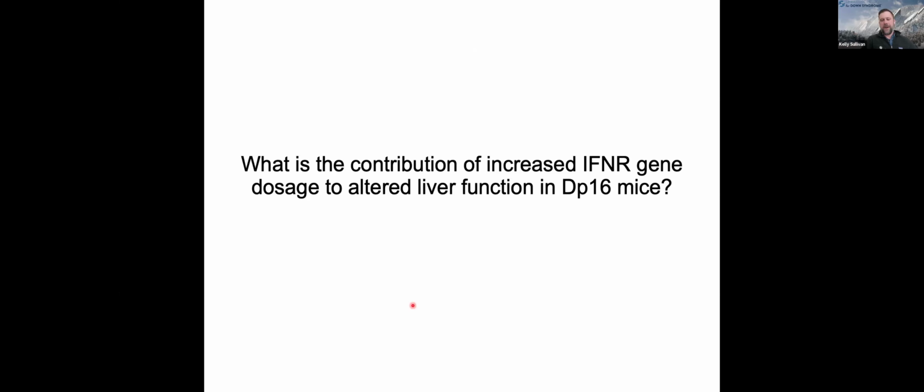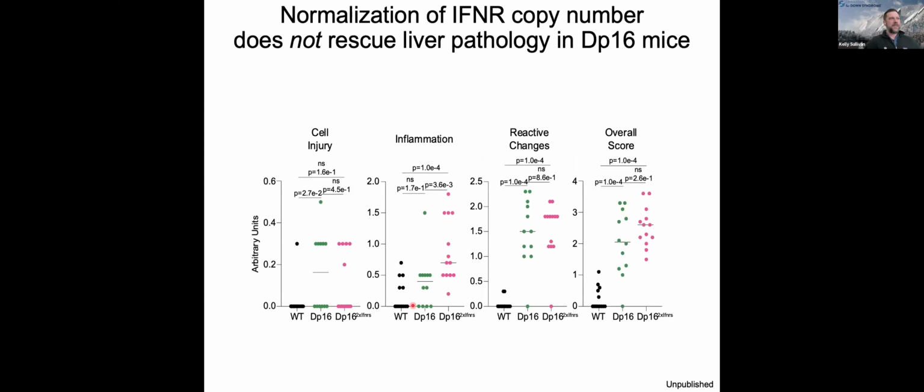And given that strong interferon signature, we thought we might see a pretty solid rescue. That's not what we see. And so if we look at cell injury here, you can see here that it's elevated in both the DP16 and the 2X IFNR relative to the wild type. Same is true for the inflammatory response. If anything, there's a trend towards an increase. Same thing for these reactive changes. Again, these are some of those features that I described, and these are just more elevated. And that leads to this overall score where there is no rescue in these animals.